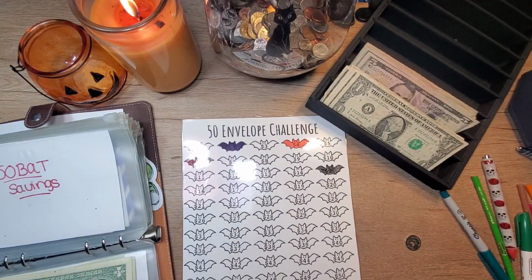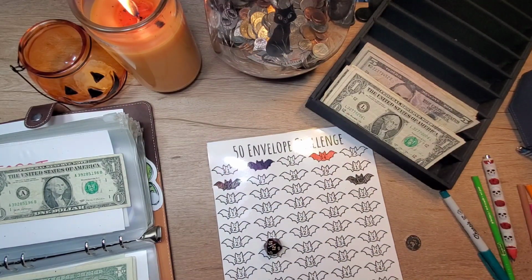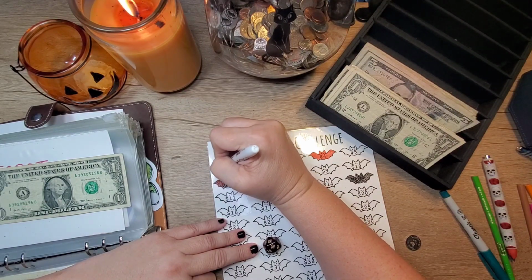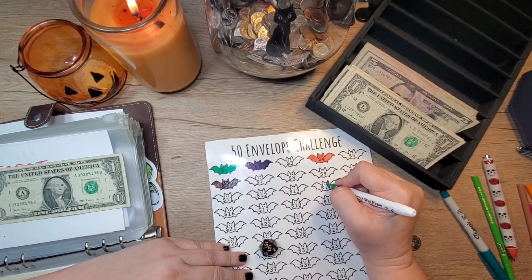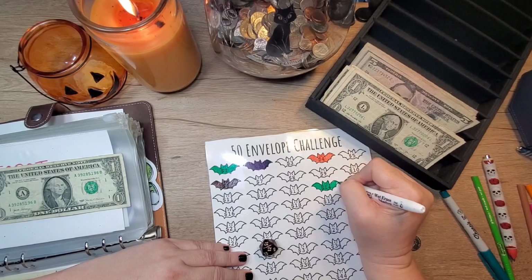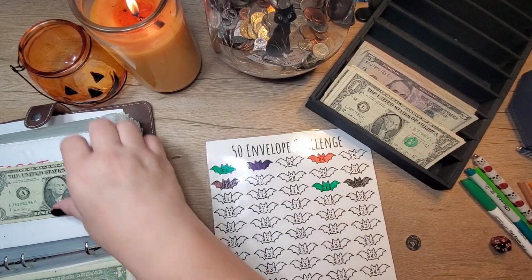Okay, 50 bats. We are going to roll a 20-sided dice to see which one we land on. 1. I think we can do another one. 10. So let me color in this one. So 1, 2, 3, 4, 5, 6, 7, 8, 9, 10, 14. So we're going to put back the 1 and take $15.